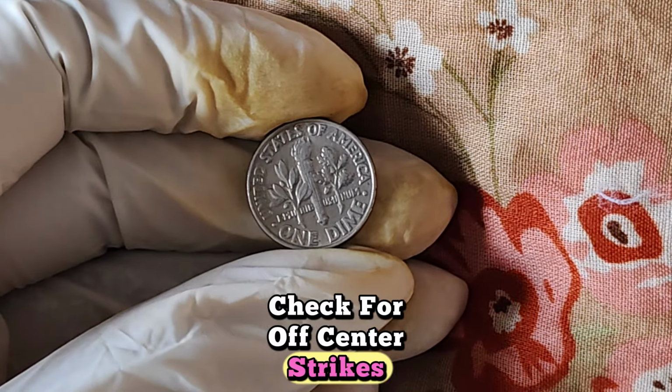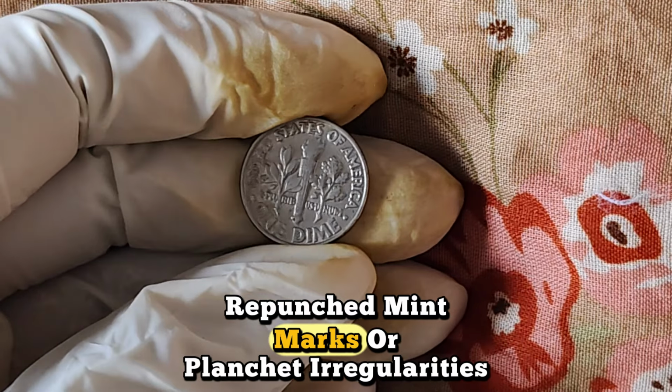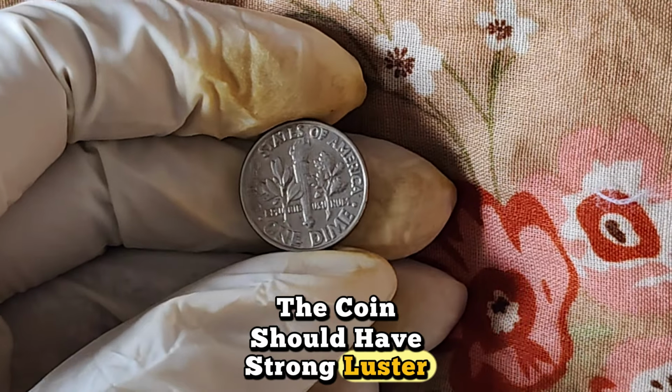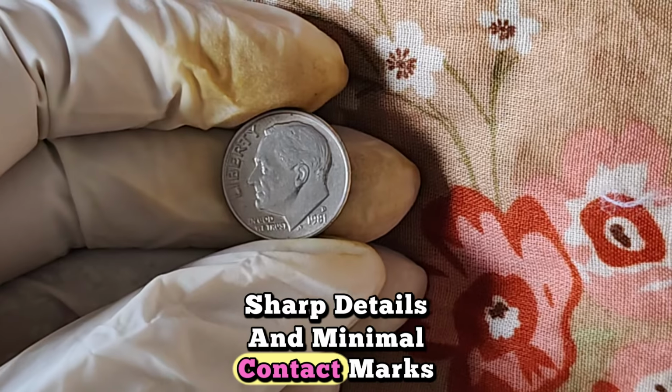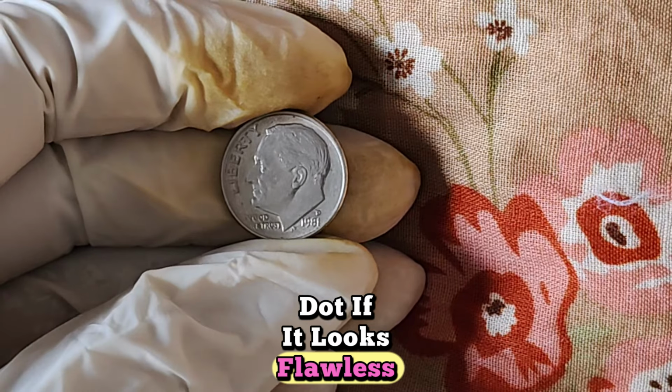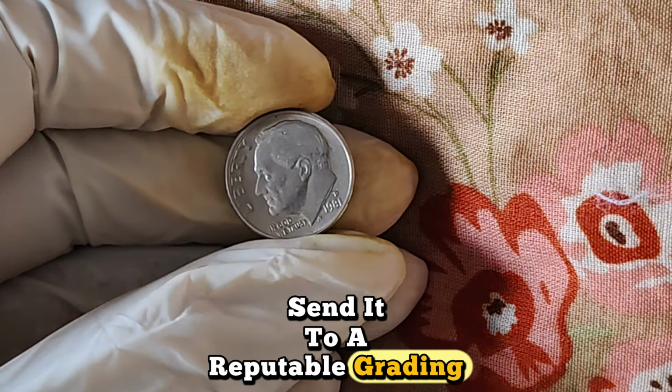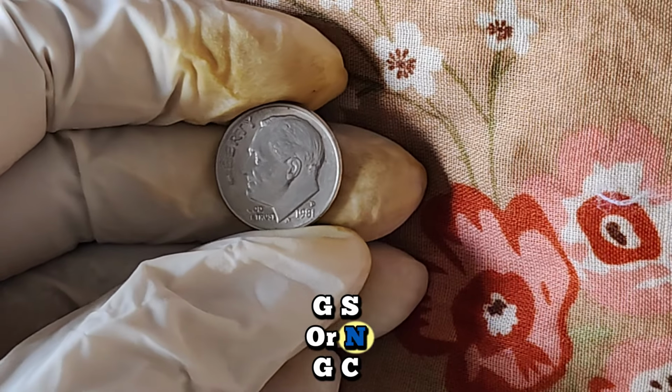Check for off-center strikes, repunched mint marks, or planchet irregularities. The coin should have strong luster, sharp details, and minimal contact marks. If it looks flawless, don't clean it. Instead, send it to a reputable grading company like PCGS or NGC.